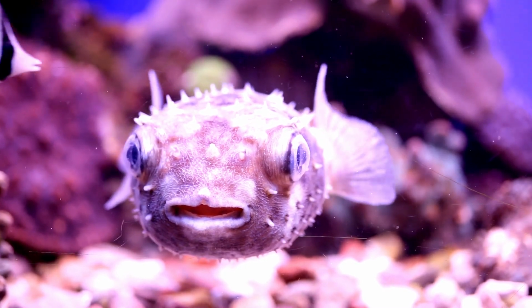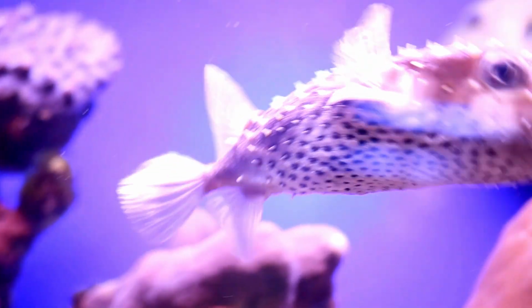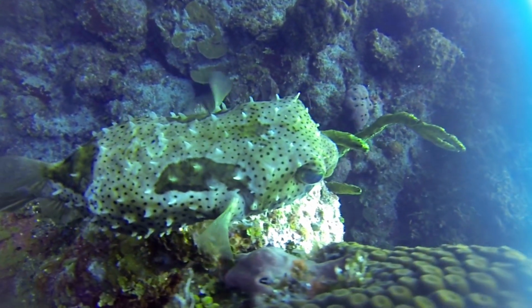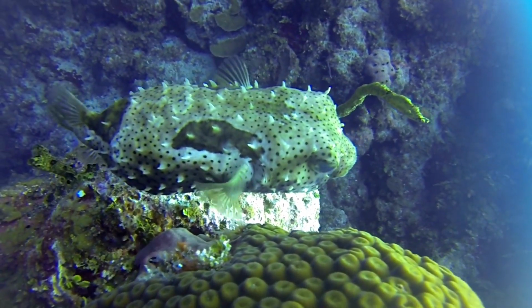Because tetrodotoxin, a neurotoxin, is present in their internal organs, skin, and specific tissues, some species of porcupine pufferfish are also quite deadly. This toxin harms humans and can cause severe symptoms like paralysis, breathing issues, and even death.